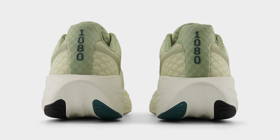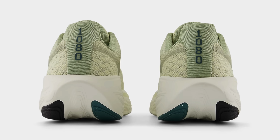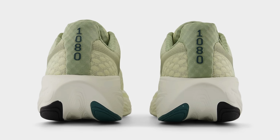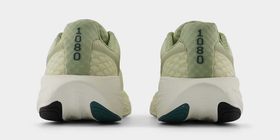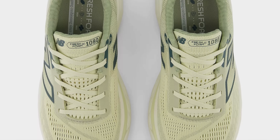This one's just under 300 grams for the sample size. That makes it quite a weighty offering, especially when you consider the SC Trainer 3 is about that weight in my size. Also, this whole area of max cushion is just really saturated. There's so many models, very congested. 160 big ones for this 14th iteration of the 1080.